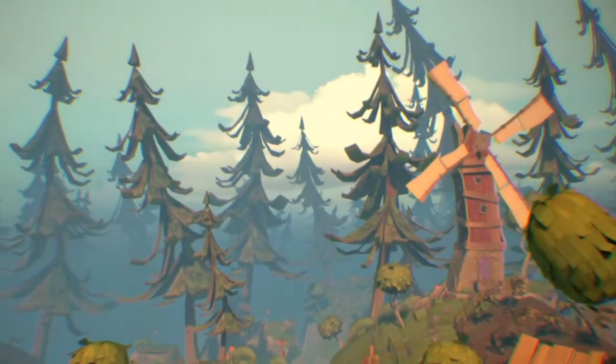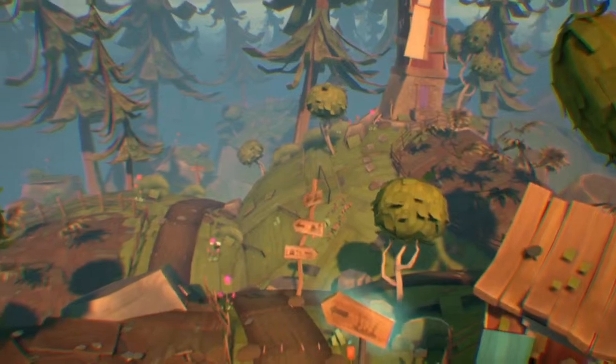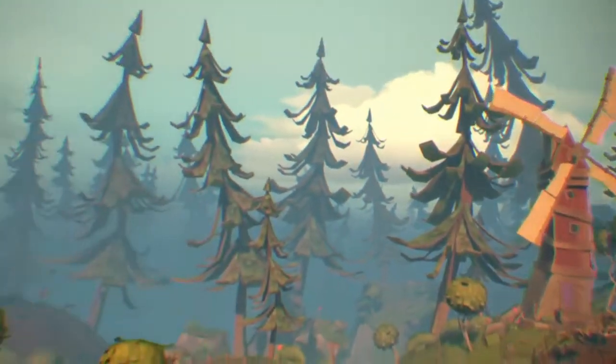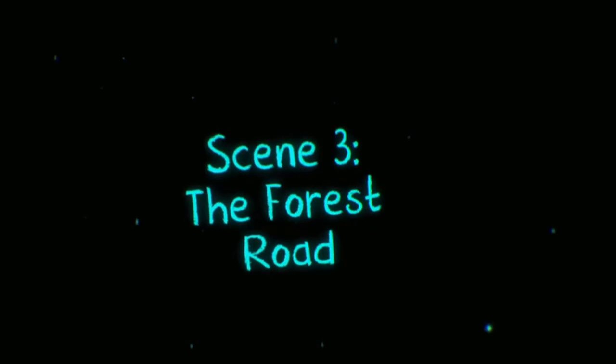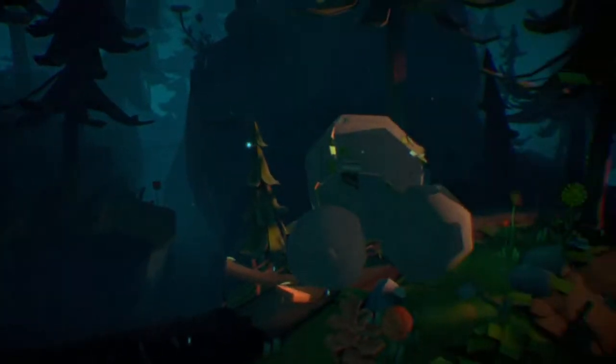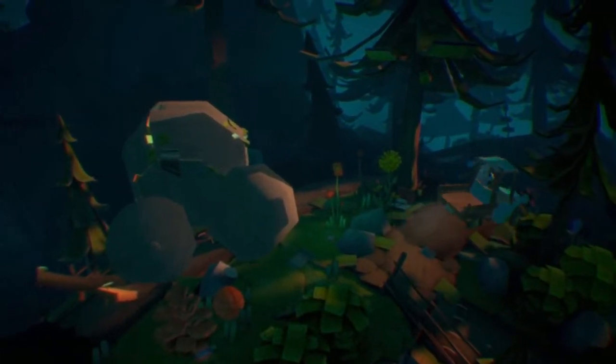So it looks like what we have here is an interactive story. Very light puzzle solving, but audiovisual top-notch. I love how it looks. I like the music. Scene 3, The Forest Road. Look at me, I'm driving. That's totally what I do when I drive.